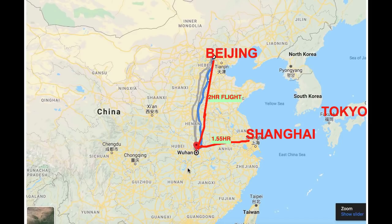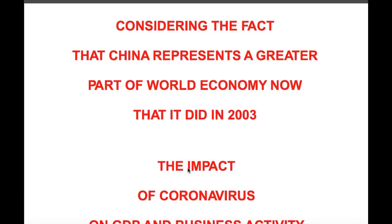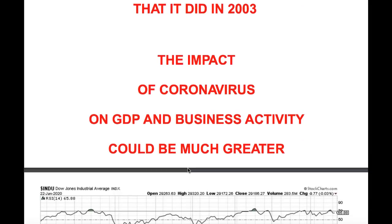Now, in the prior viruses, we've noticed in China, when they were developing, they live in these big apartment buildings. And there was an instance in 2003 when one person in one apartment building, literally over the course of 48 hours, got 200 people sick. Okay, so what we don't know is how quickly this virus is really spreading, because we don't know how real these Chinese numbers are that we're seeing in the news, whether they can be 100% accurate. Considering the fact that China represents a greater part of the world economy now than it did in 2003, guys, the impact of the current coronavirus on the GDP and business activity could be much greater.